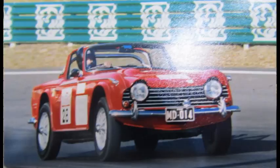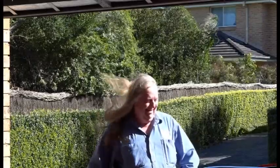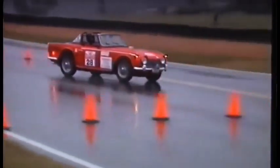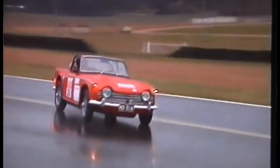And of course, while you were super spreading, I seem to remember a classic photograph of one wheel in the air at Oran Park. Oran Park, yeah, the rear springs were too soft. Right. Didn't handle that good, but made a good photo. Yeah, made a good photo. Ford Escorts used to do that a little bit, you know. It did make a good photo.